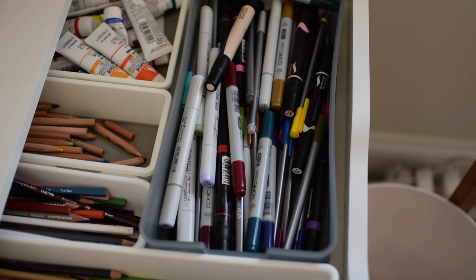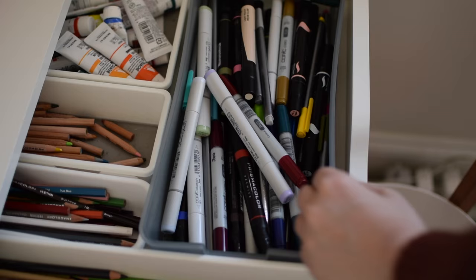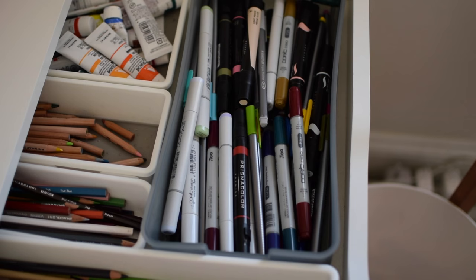Yay! I also used some of these markers. I used, oh man, I can't remember. I think I just used the Copics. Just some for shadow and a few intense areas of color.